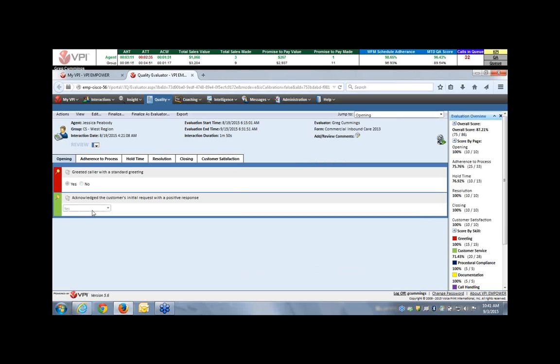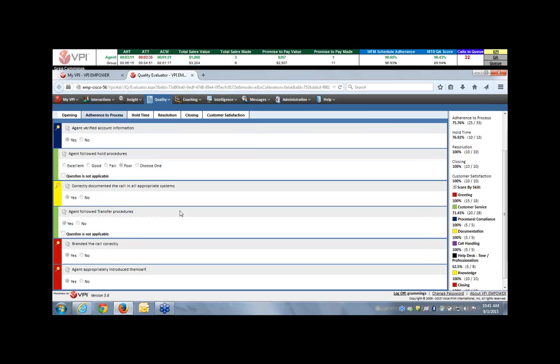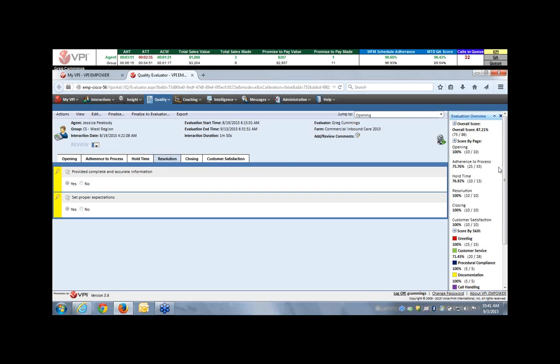From a quality perspective, I've closed my media player. Very standard. I can answer my questions yes and no. I can work through each of my pages or categories. And then as I'm answering my questions, my scorecard on the right-hand side is updating. So take your eyes over to the right-hand side for me because we're going to focus on that scorecard for a second. We score evaluations in 3 different areas.